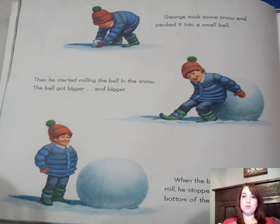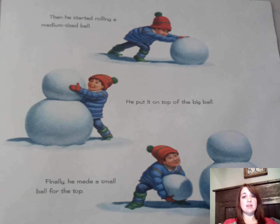George took some snow and packed it into a small ball. Then he started rolling the ball in the snow. The ball got bigger and bigger. When the ball got too heavy to roll, he stopped rolling it near the bottom of the slope. Then he started rolling a medium-sized ball. He put it on top of the big ball. Finally, he made a small ball for the top.